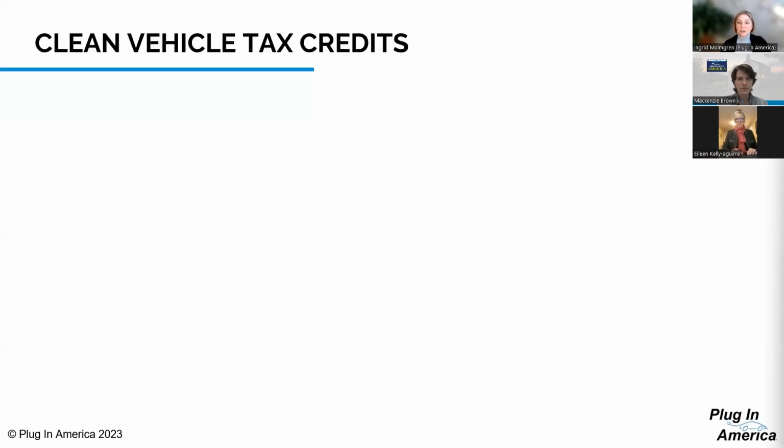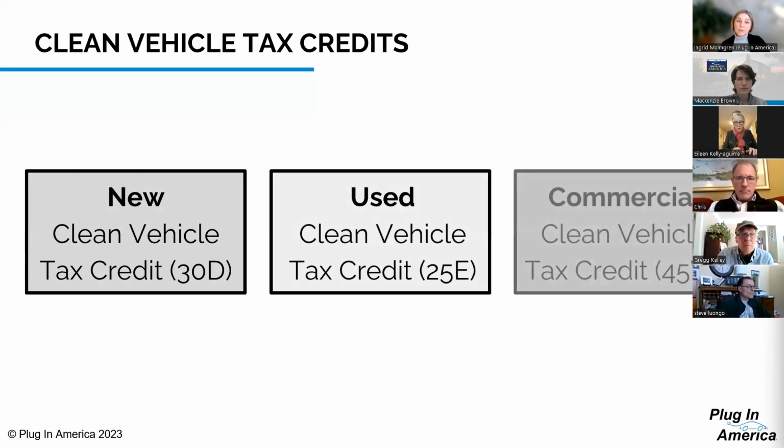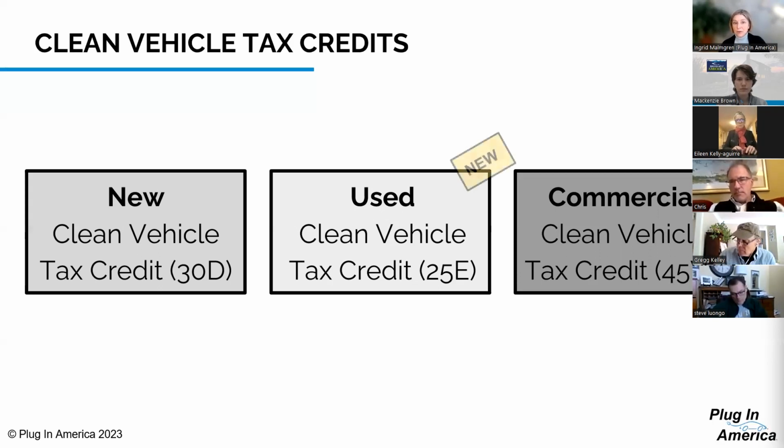So let's start with the three types of clean vehicle tax credits that are part of the Inflation Reduction Act. There are tax credits for new clean vehicles, previously owned or used clean vehicles, and commercial or business clean vehicles. 30D, which is the name of the tax code for the new clean vehicle tax credit, has been around for a while. And the Inflation Reduction Act extended the tax credit with some changes. The used and commercial tax credits are both new and went into effect on January 1st.